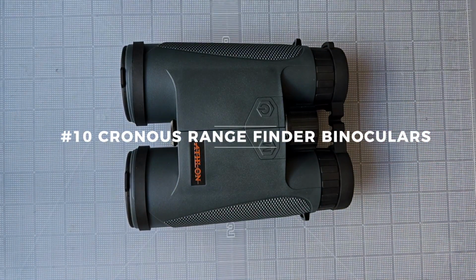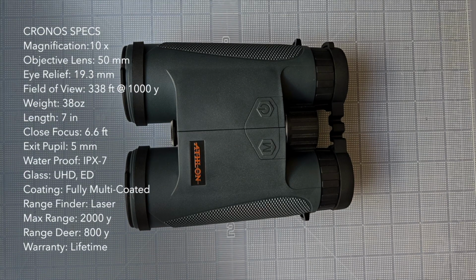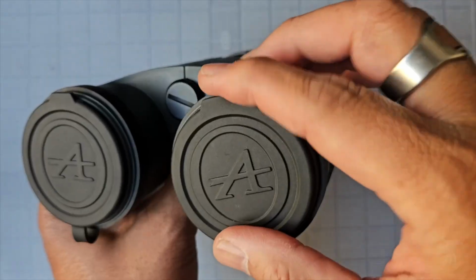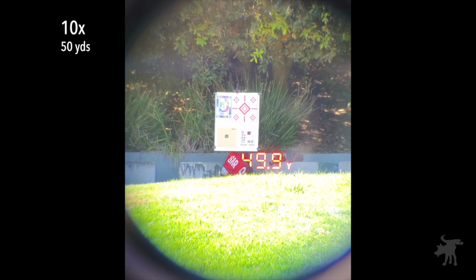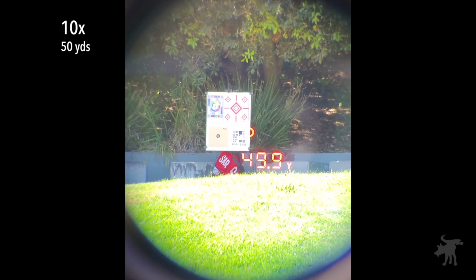And at $1,000, these are probably the priciest binoculars you've seen that isn't covered in Louis Vuitton logos and bling. This is the Athlon Cronus. These aren't just your regular pair of binoculars because these have a built-in laser rangefinder. When you press a button, you'll get a reading of the distance to the object in the center of your view. In my testing, I was able to range objects as far away as 1,460 yards, and under the right conditions, the Cronus is able to range objects out to 2,000 yards.